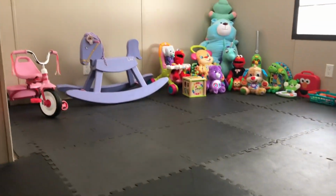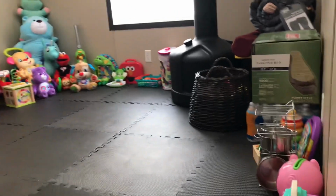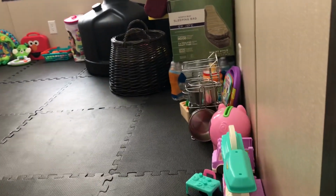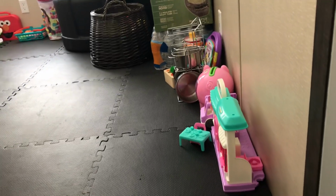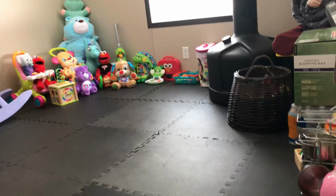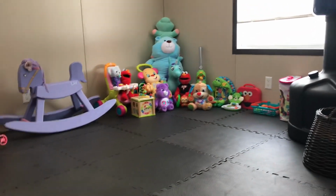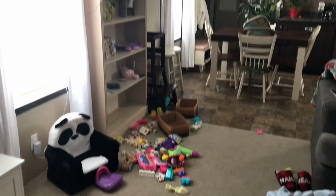The playroom definitely looks so much better after it is tidied up. I do think that soon it's going to be time to go through a toy purge. There's just some things in here that the kids don't always play with. Some of it I don't want to get rid of, knowing my son is going to grow up soon and he's going to want to play with some of this stuff too, but sometimes it's just hard to hold on to so much of it.